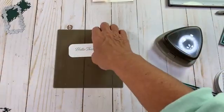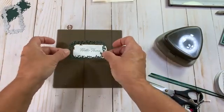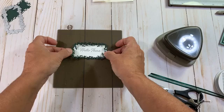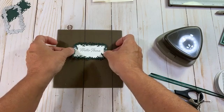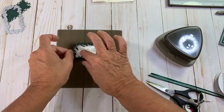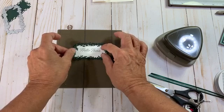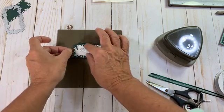I have the silicone mat here only because I'm sticky, okay? And I'm going to encircle this with what we made there, okay? And I'm just kind of getting my fingers out from under it first, making sure I've got it where I want it, and then I'm just going to push it down.